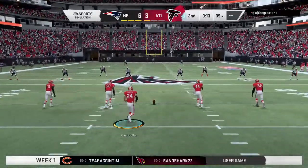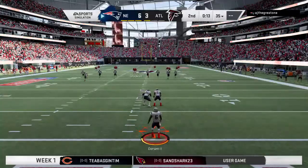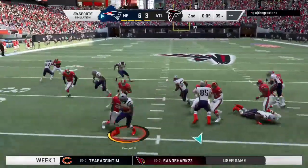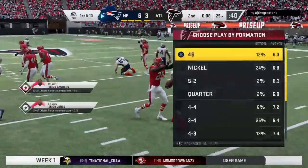So just a 3-point game now as they send this one away. This fielded at the 2. And not a bad return here. He gets it out to the 25-yard line.